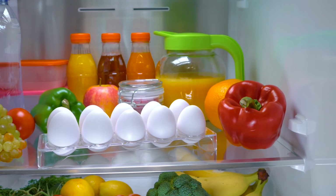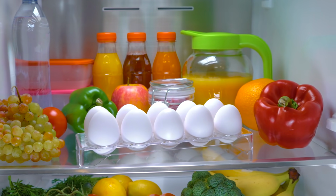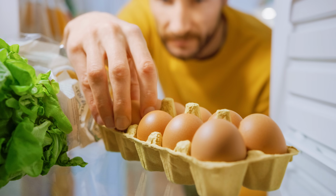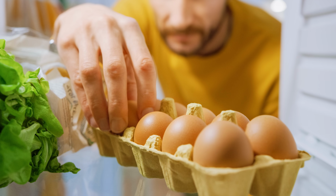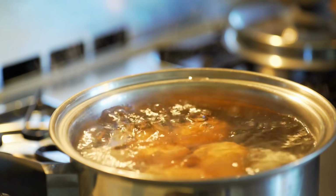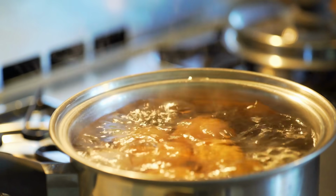To help them go the distance, the USDA recommends sticking your eggs in the refrigerator as soon as you get home from the grocery store. They should then be kept in their original carton and away from the fridge door, as this area experiences frequent temperature fluctuations. While it may seem counterintuitive, many people prefer hard-boiling older eggs since they're easier to peel.